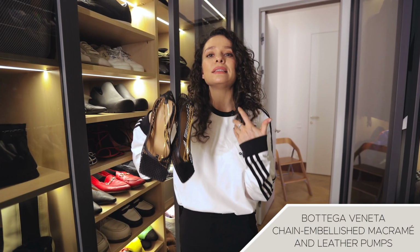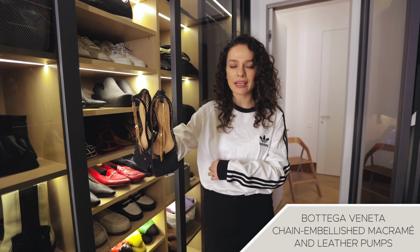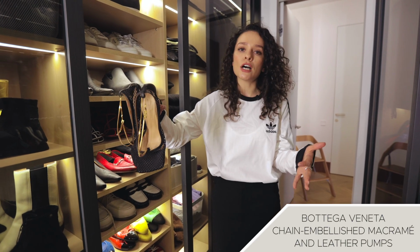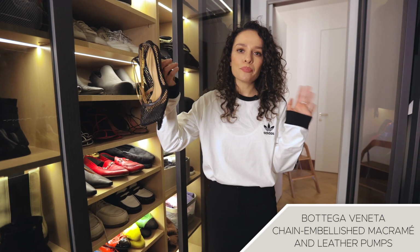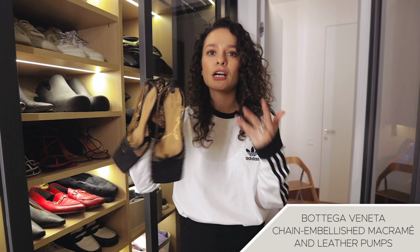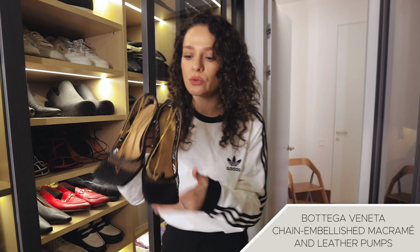These would even go amazingly with my look now, which is basically an Adidas sporty top, long sleeve, and then a classy straight maxi skirt. These would look amazing because there's going to be a mix of different styles. So these are so cool.